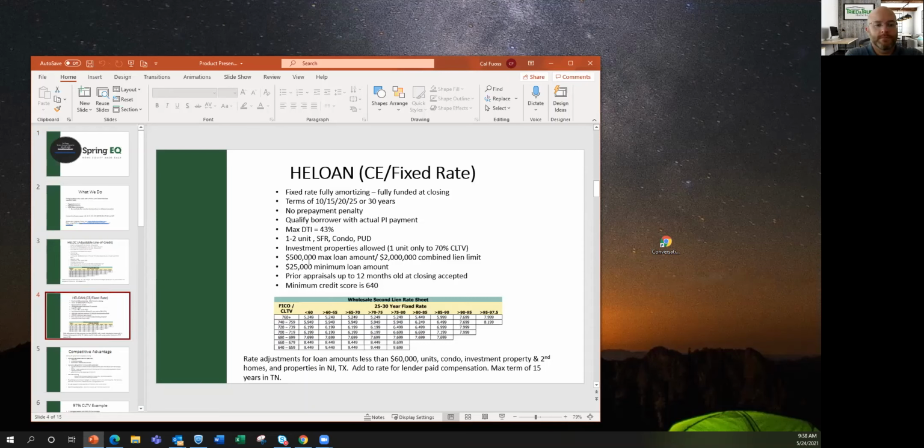There is a difference on the HELOAN in that we will allow 1 to 2 units. We also allow investment properties up to 70% CLTVs, and then all the other SFRs, condos, PUDs, townhomes. Same max combined loan amounts. The minimum loan amount on the HELOAN is going to be $25,000, which is obviously different than the $50,000 on the HELOC. As I mentioned earlier, we can use your prior appraisal up to 12 months.